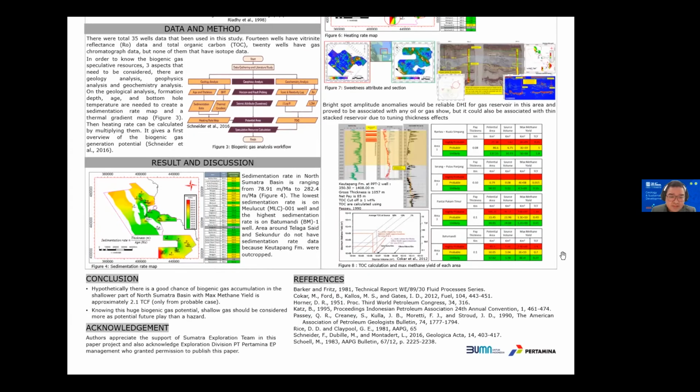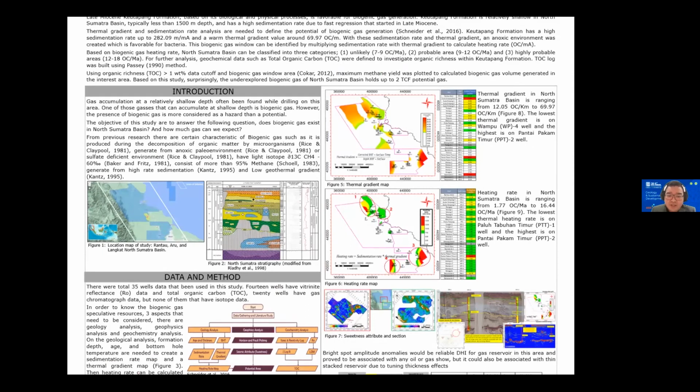So we move to results and discussion. On figure 4, we can find the sedimentation rate map. Sedimentation rate in North Sumatra Basin ranges from 78.9 to 282. The lowest sedimentation rate is on Belucut well, and the highest is on Batumandi 1 well. Area around Telaga Said and Sekundur do not have sedimentation rate data because Ketapang Formation is outcrop in that area. On figure 5, we can see the thermal gradient map. The thermal gradient ranges from 12 to 69. The lowest is on Wampu, and the highest is on Pantai Pakam Timur.